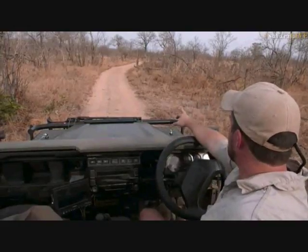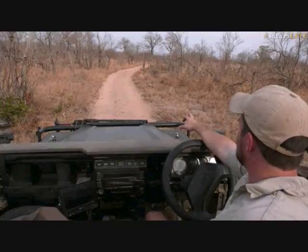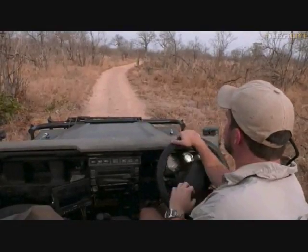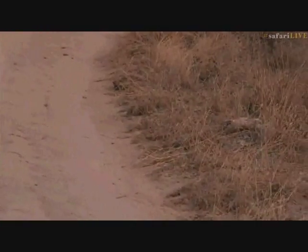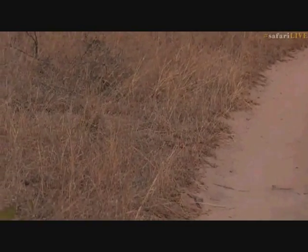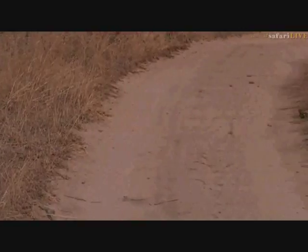The reason why I've stopped though is that there was some dwarf mongoose that ran across the road. Unfortunately, it seems as though the last one went over. What I've generally found with them is if you actually stop and wait a little bit, some of them will start creeping out onto the road. They're quite curious animals, and they like to see what's going on. So I thought that there might be one or two that might come out, but it seems as though the last one ran across and no more are following, which is a bit of a shame. So we'll have to just carry on trying to look for them.